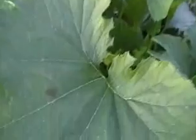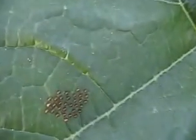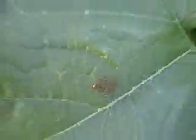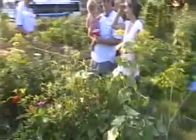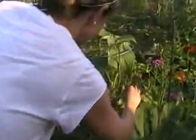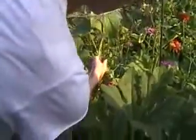These are squash bug eggs. Okay, it's hiding because it knows we're about to find it. See it coming around? Oh yeah, okay. Let me have a good look.